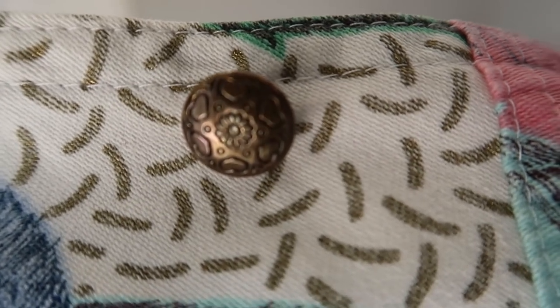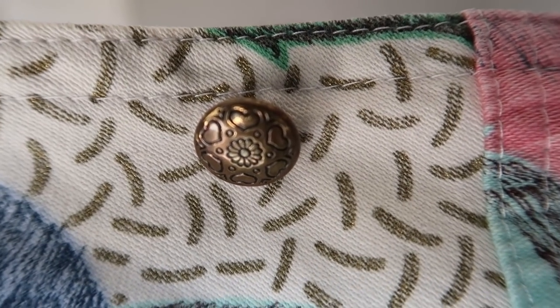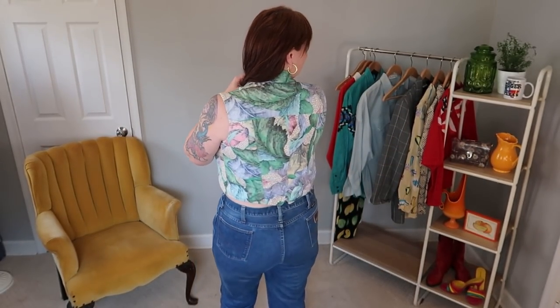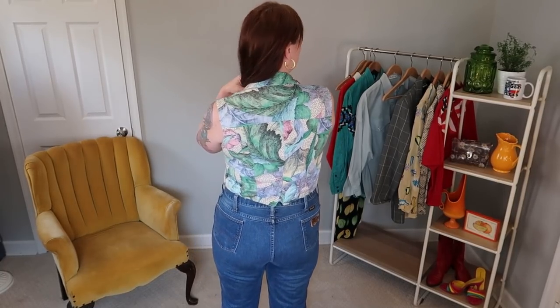We've also got amazing detail on these little brass buttons that are embossed with tiny little hearts. Like most button-up things, this will not go around my chest, but I still like it. I like how it's fitted open like this. I'm gonna style it over simple t-shirts, but also try to bring in some of the pastel colors that are in the print.